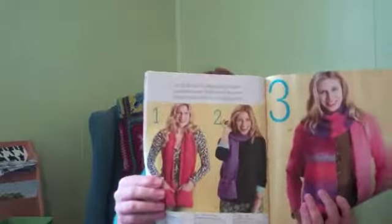And, let's see, what else was there? Now, one thing, I guess they're trying to bring back the pocket scarf. Now, when I started crocheting in '07, so like 6 years ago, pocket scarves were really big then. I kept seeing tons of patterns for pocket scarves. And I don't get the comeback. They're not something I would make.